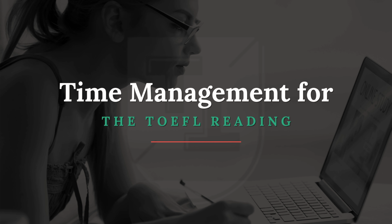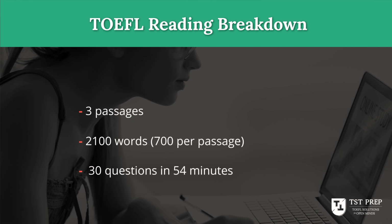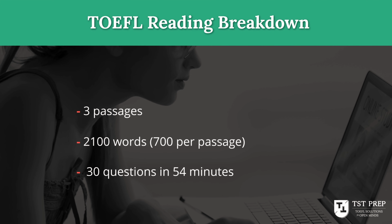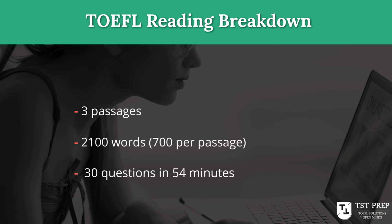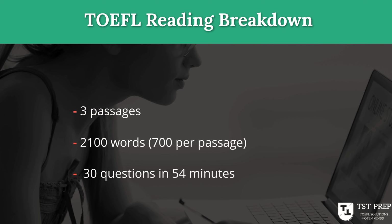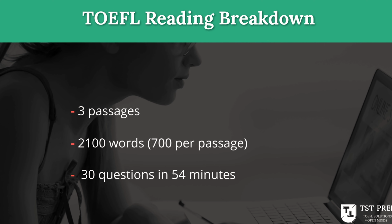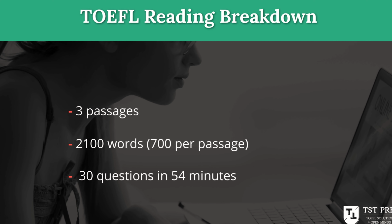So before I get into that actual step-by-step strategy, let me just show you the new structure of the TOEFL reading. So the TOEFL reading section is now 3 passages, always been 3 passages, always been 2,100 words, which is basically 700 words per passage. The amount of questions and time has changed. So in the past you had 60 minutes, now you have 54 minutes. And in the past you had around 40 questions, but now you have only 30 questions.